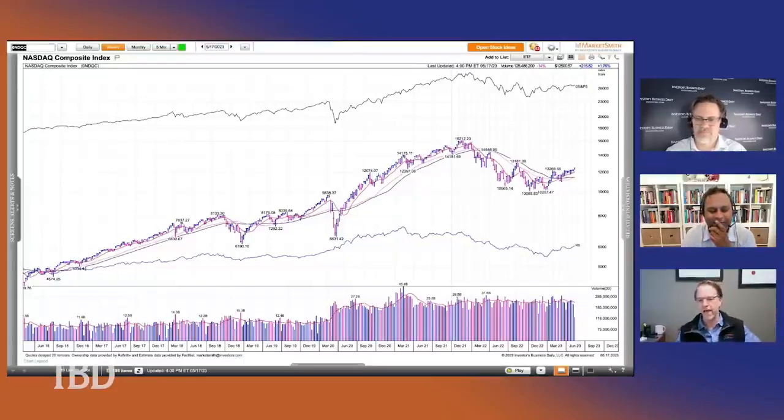Whenever you hear somebody talking about momentum crashing, that's very bullish for the market. It probably means the market bottomed, but it's really bearish for the momentum factor.